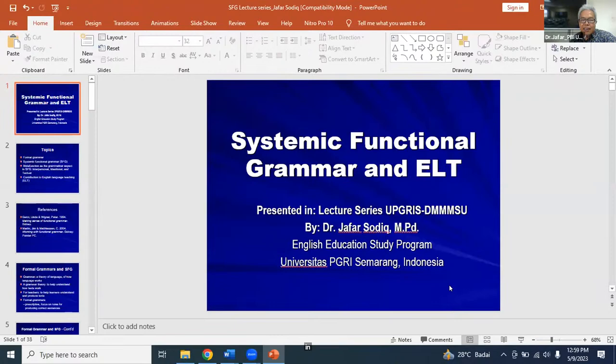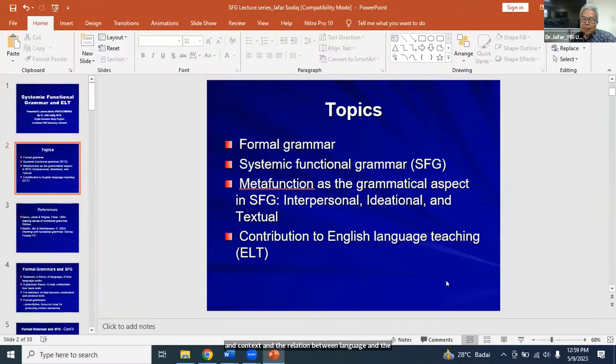And so my topic is, now we are going to talk about formal grammar in comparison with systemic functional grammar, and also one aspect of systemic functional grammar besides register analysis, and then also grammatical systems or grammatical labels such as transitivity, mood system, theme and rheme, and also metafunction analysis.